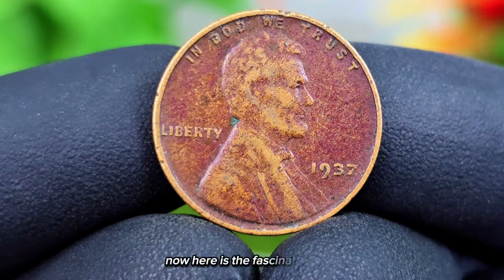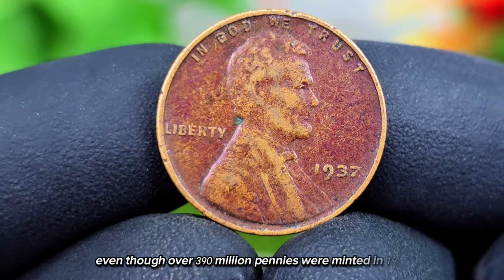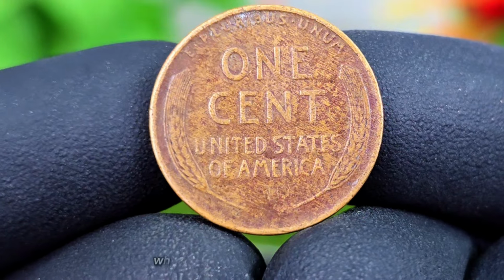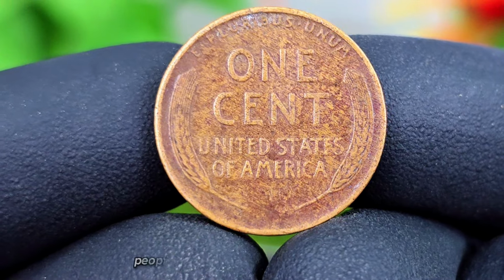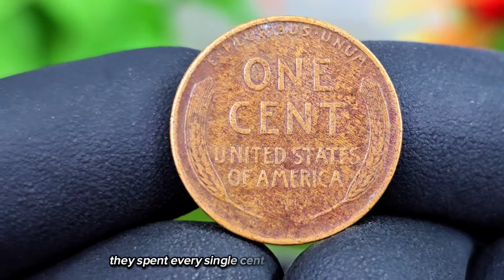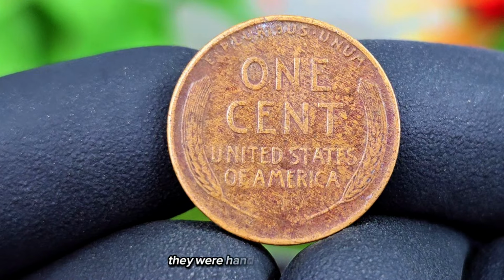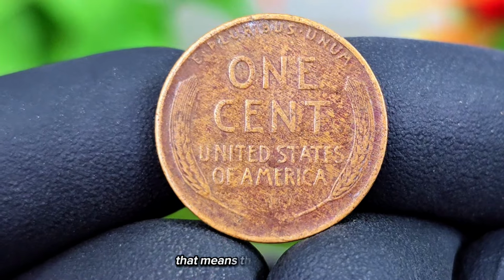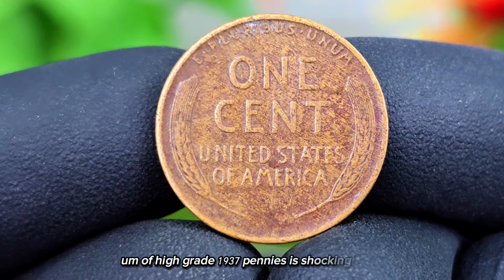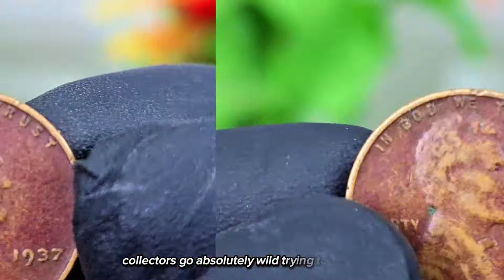Now, here is the fascinating part. Even though over 390 million pennies were minted in 1937, finding them in high-grade condition today is extraordinarily difficult. Why? Because during the Depression, people did not save pennies as collectibles. They spent every single cent they had just to survive. Pennies were used to buy bread, milk, and other necessities. They were handled, worn down, lost, and eventually discarded. That means the survival rate of high-grade 1937 pennies is shockingly low, and when one does surface in exceptional condition, collectors go absolutely wild trying to acquire it.